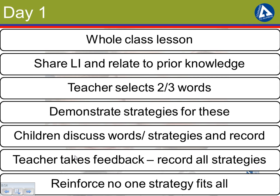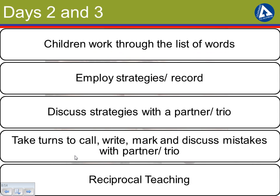The class teacher will take feedback and record all strategies used by the children to exemplify that no one strategy fits all. On days 2 and 3, the children will continue to work through the lists of words by employing and recording the most appropriate strategy for themselves. With a partner or trio, children discuss these strategies used and justify their selection. Children now take turns to call, write, mark and discuss any mistakes with their partner or trio.